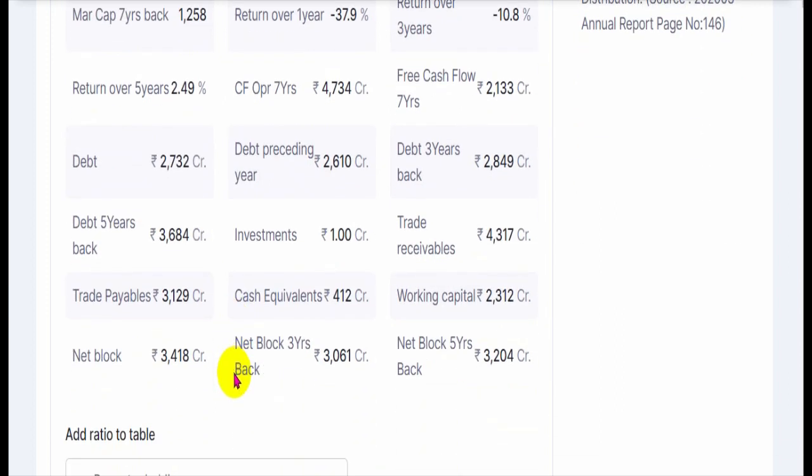The company doesn't have that much in investments, in fact almost zero investments, and cash holding of around 412 crores. Trade receivables are around 4,317 crores. So the company is reducing its debt from 3,600 crores 5 years back. So we see a good thing, that at least the company is reducing its debt over the years.